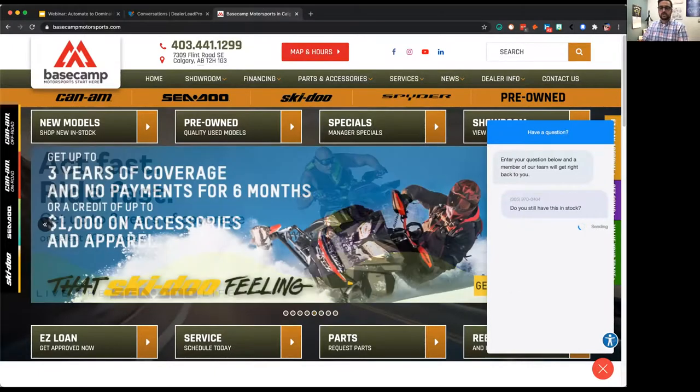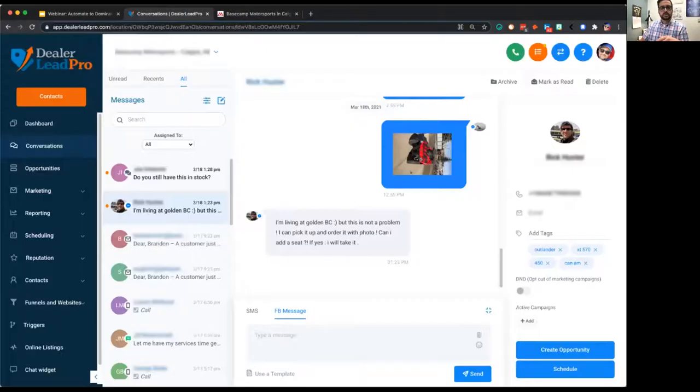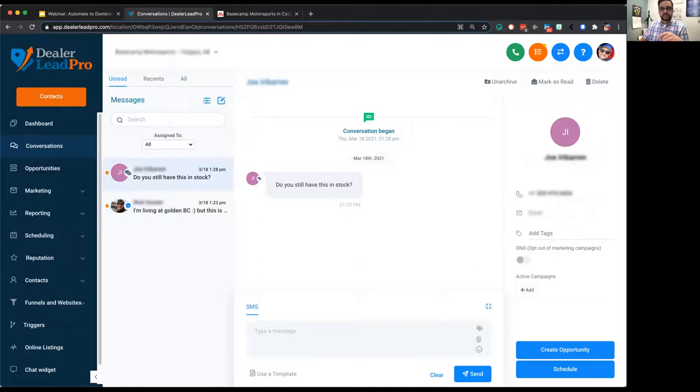And what happens here, they're going to get a thank you message. And then it's going to flow into the unread conversations panel. See, there it is, with a bubble that shows that it's a web chat. Now, when you reply, and this is really, really cool, and you say, hi, Joe, what vehicle are you looking at? And you hit enter, right?